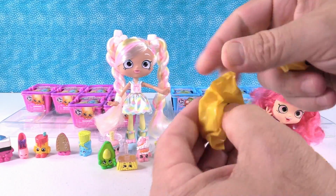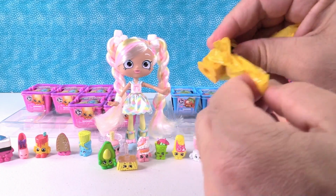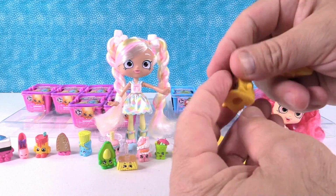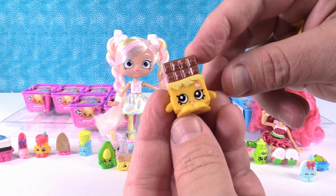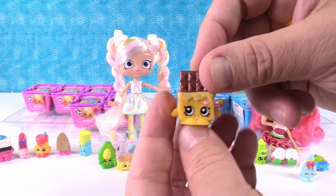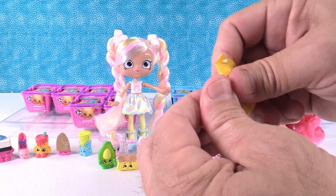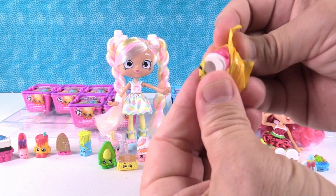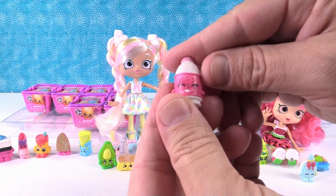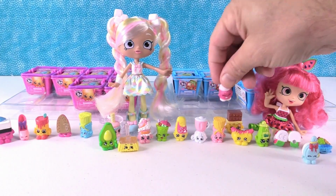Maybe we get an Apple Blossom or a Strawberry Kiss. That would be fun. Ooh, Cheeky Chocolate, the chocolate bar, chocolate color. So cool. And Moo Juice. Flava Ava. Miss Flava Ava, that's perfect with Cheeky Chocolate.